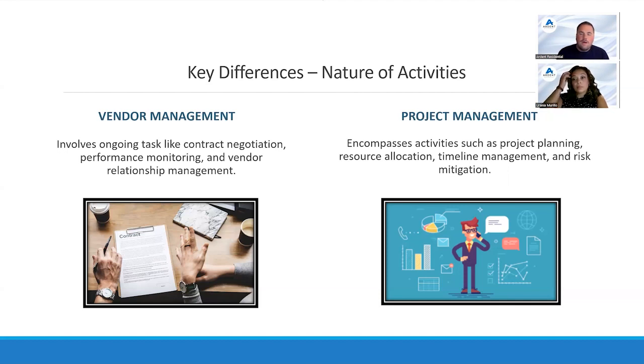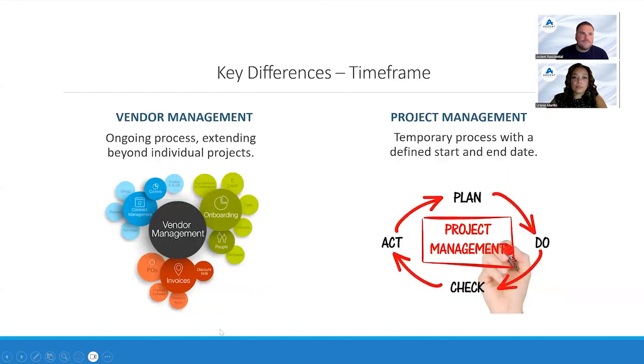So moving on, let's talk about time frame. Vendor management, with your regular vendors that are on site in your community every day, every week, every month, extends beyond individual projects, right? Your landscape vendor, they're going to be on site weekly or bi-monthly or whatever they're contracted to be. Project management is a temporary process. It's a start date, it's an end date, and all of the updates in between.